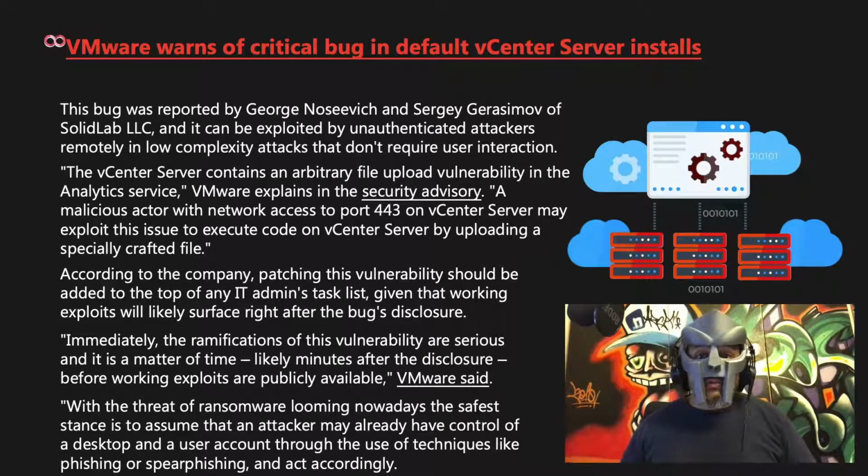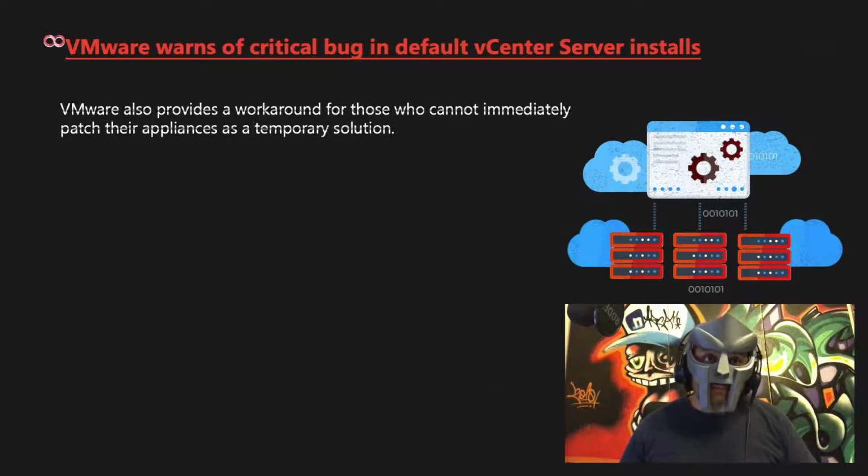"With the threat of ransomware looming nowadays, the safest stance is to assume that an attacker may already have control of a desktop and a user account through the use of techniques like phishing or spear phishing, and act accordingly," according to VMware. This means the attacker may already be able to reach vCenter Server from inside the corporate firewall, and then time is of the essence.